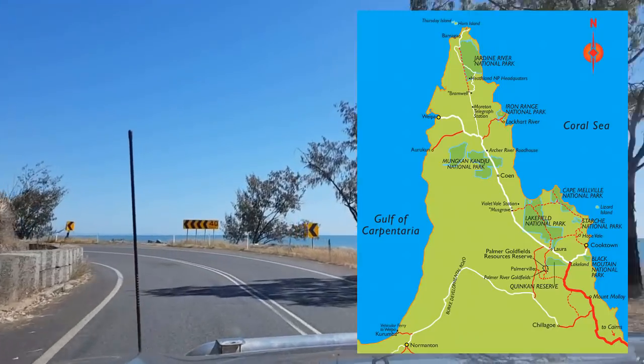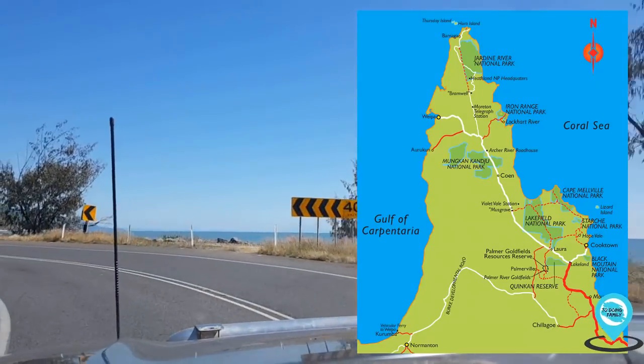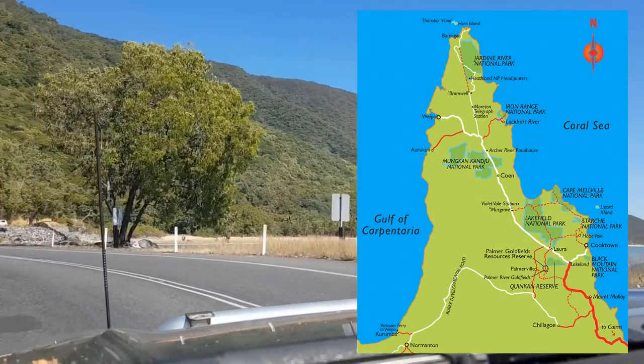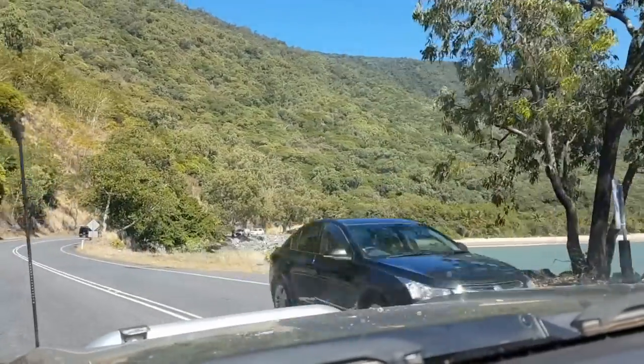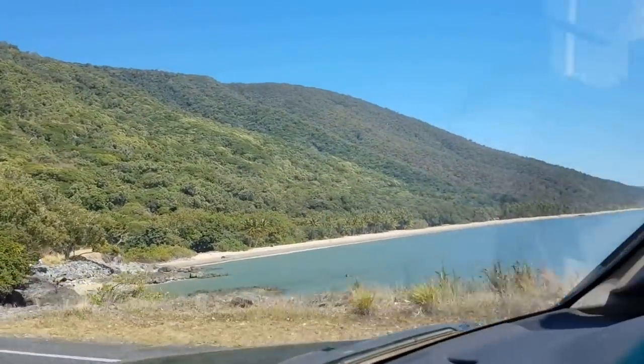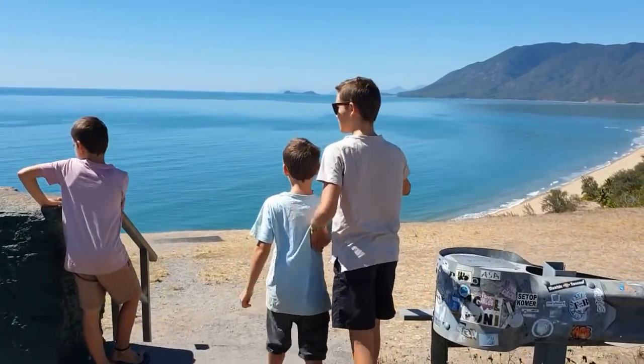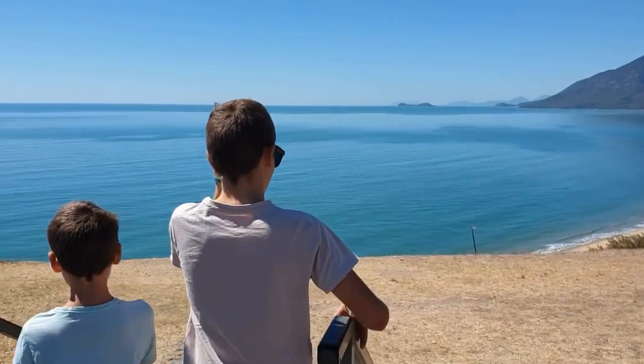That's right there. Right by the road. This is Captain Cook Drive, which is a heritage listed area. Look at that. That is classic Queensland. Wow. Look at that. Palm trees on the beach. Yep. Get used to that. Wow. That's a good taste of what's ahead of us.